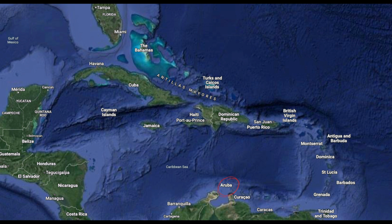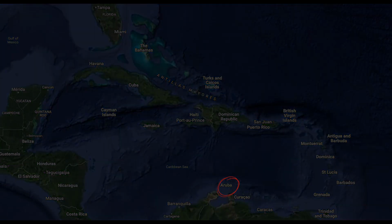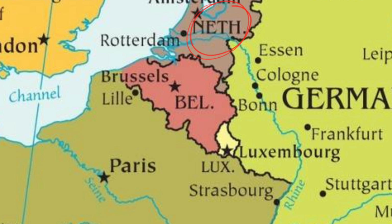Surprising to most, the island of Aruba, while part of the Caribbean, lies less than 100 miles north of the coast of Venezuela in South America. Even more surprising is that Aruba is part of the Kingdom of the Netherlands. All of its citizens are legally Dutch nationals, and get this, they are also citizens of the European Union.